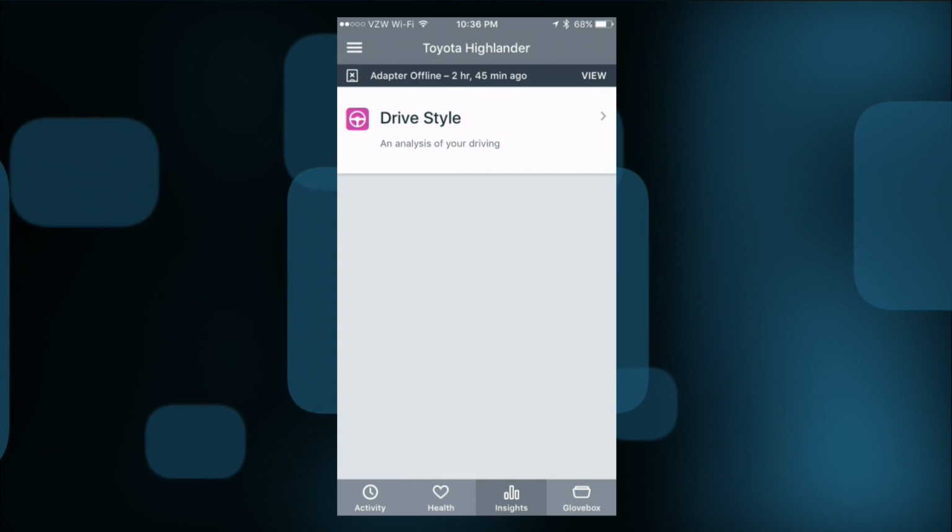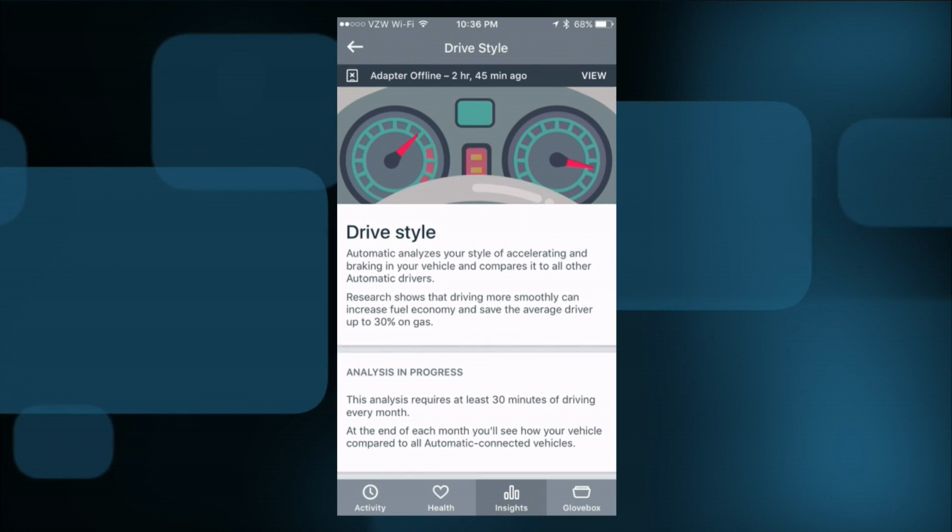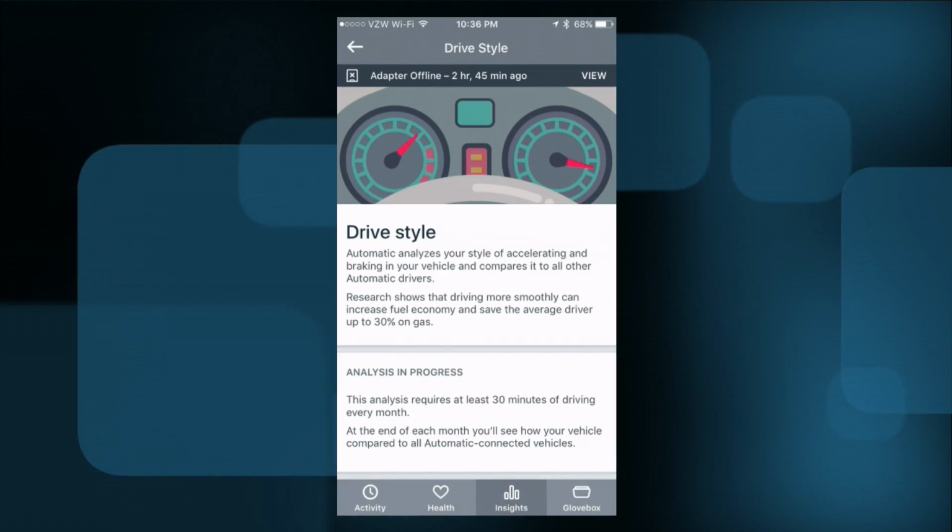Over on Insights here, when you get to the 30-day mark, it'll give you an analysis based on your driving habits, and it will point out things to you that you should be doing better. So if you're braking too hard or you're accelerating too fast or you're driving too fast, just in general, it's going to give you a recommendation based on all of those factors. I'm going to show you a different way to get that data pulled out in a second so you can see how really granular it gets in keeping track of your behavior while you're driving.